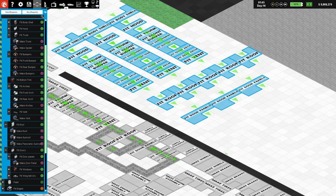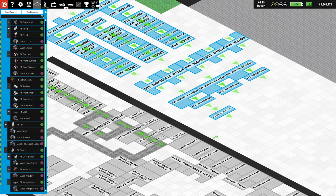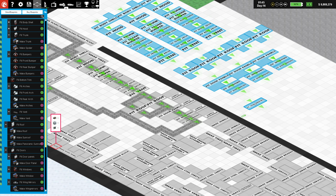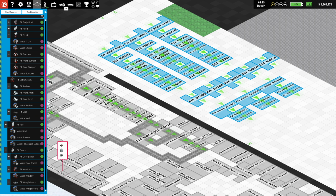Yep, we'll go back down to 3 fit door panels, and then across to fit windows. There we go. 1 fit windows to each of those, and then fit wing mirrors. Polish it off with that. Okay, is that it? I think that's it. Maybe a bit complicated, but it should work.